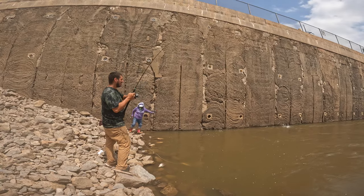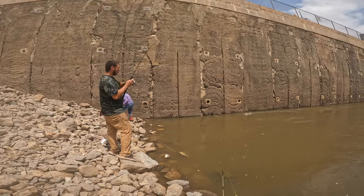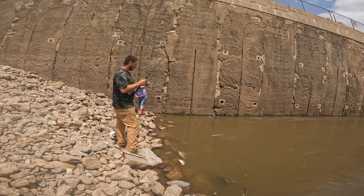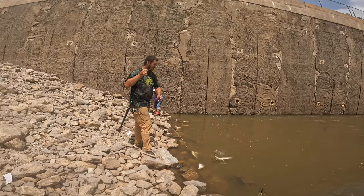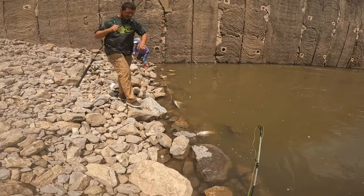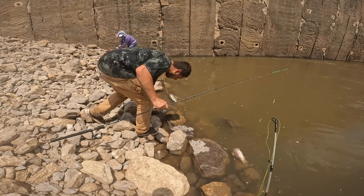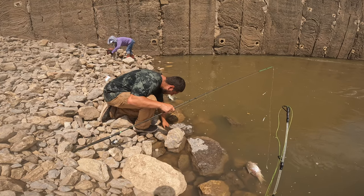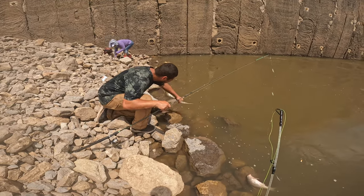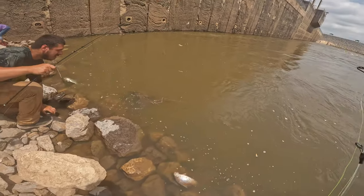Let's see what Taylor got. Oh, I got a gar. You got a gar? Woo! Bring it up, buddy. Oh, yeah, buddy. What kind of lure is that? Oh, he just got off. Well, just let him. Get him out the rocks and let him out. Yeah, buddy. Oh, there you go.